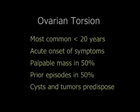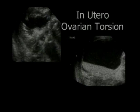The thing that the emergency department is usually most worried about is ovarian torsion. And these are most common in the younger child, around puberty and young adulthood. Acute onset of symptoms, like with testicular torsion, many of these girls will have a palpable mass. Many of them will have had prior episodes of twisting and pain. And certainly if you have a large cyst or a tumor, that can predispose to ovarian torsion.